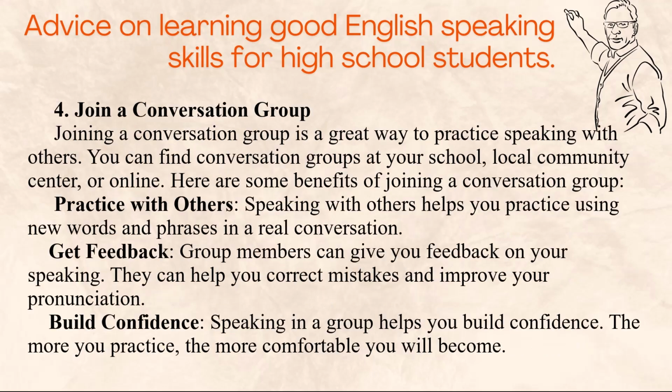4. Join a conversation group. Joining a conversation group is a great way to practice speaking with others. You can find conversation groups at your school, local community center, or online. Here are some benefits of joining a conversation group. Practice with others. Speaking with others helps you practice using new words and phrases in a real conversation.